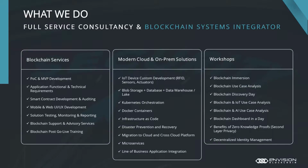We're going to get into this in a second, but in order to provide blockchain solutions, there also needs to be the modern cloud and on-prem solutions, from IoT devices to blob storages, data warehouses, Kubernetes and Dockers, infrastructure as code and microservices, and obviously line of business applications. This is where we talk about the entire end-to-end stack of the solution.